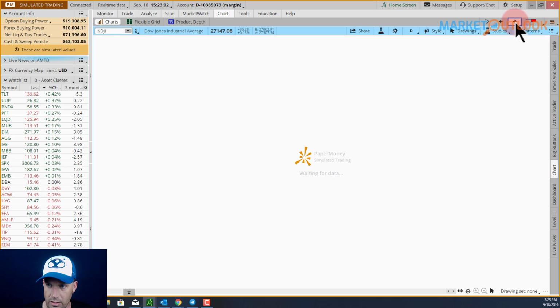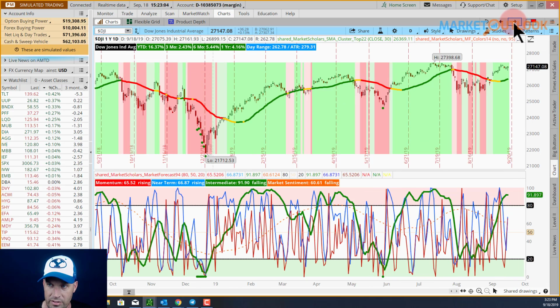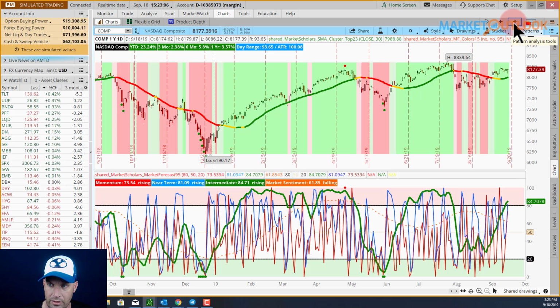Of course, look at the Dow Jones Industrial Average, it looks very similar to the S&P, and you look at the NASDAQ, which also looks similar because that's been a big driver.